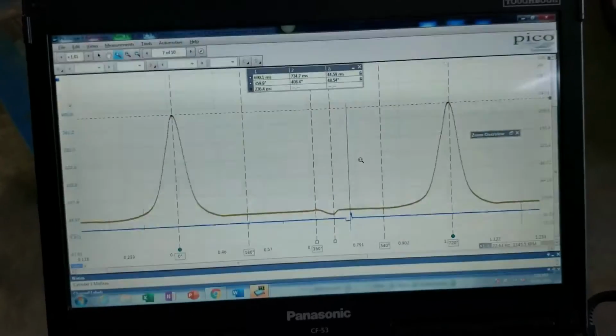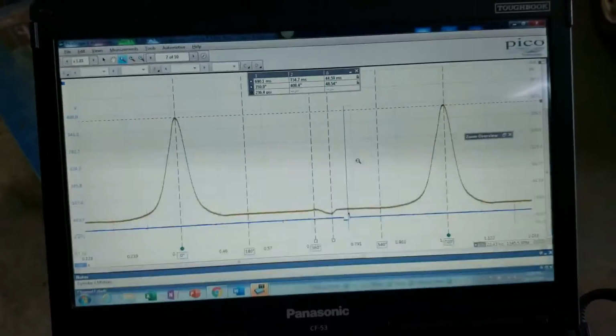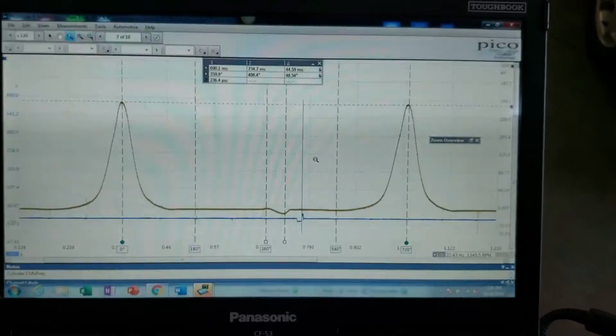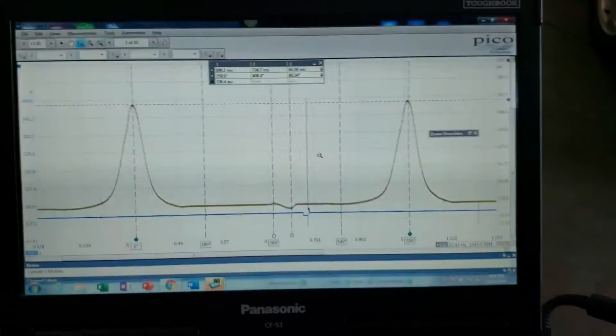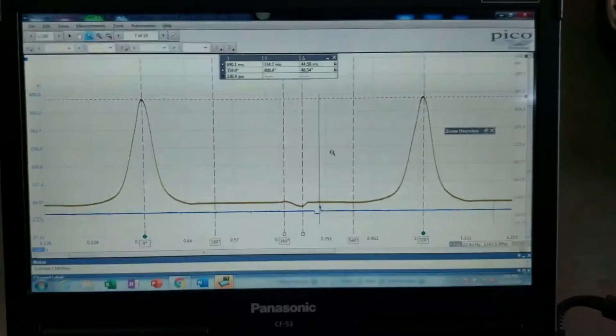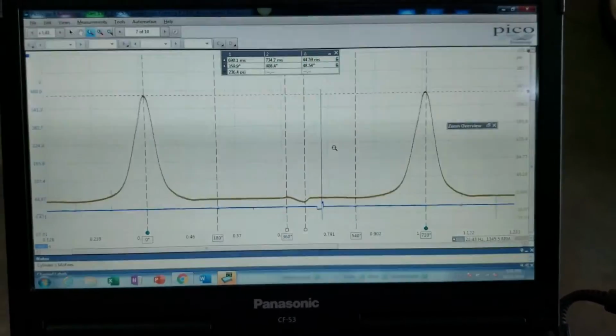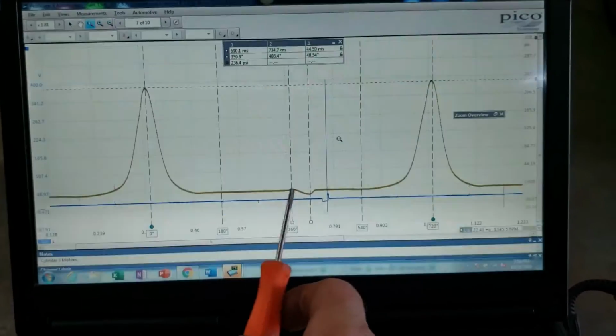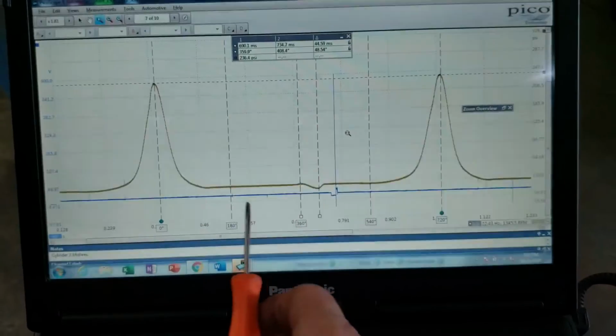All right, so normally I would just do a nice screen capture voiceover video here so that it would be easier on the eyes, but unfortunately I just don't have the time to do that, so I hope you don't mind, I'm just going to show you the screen. This is a cranking compression for the known suspect cylinder 3 cylinder.